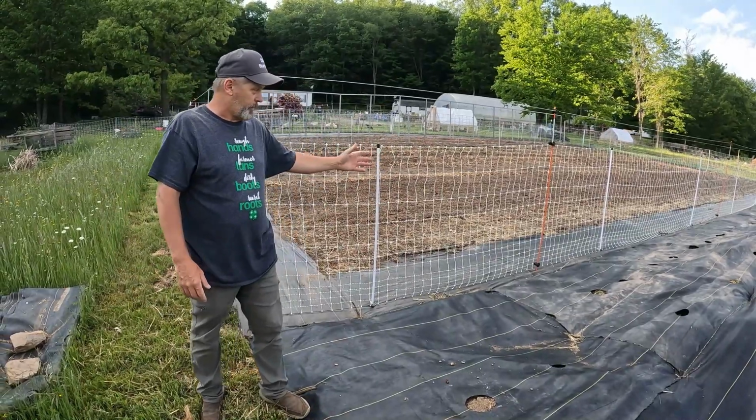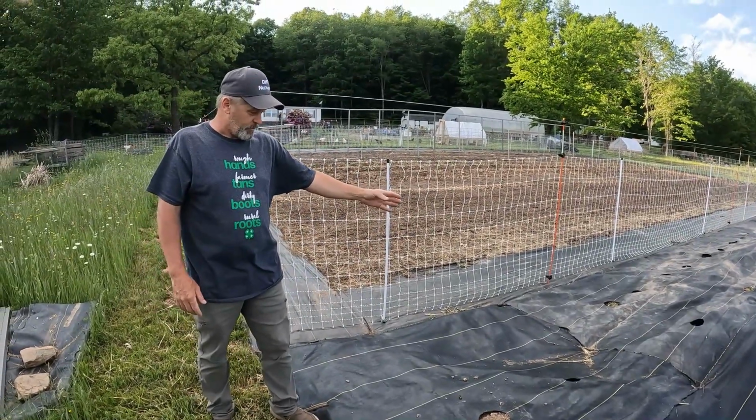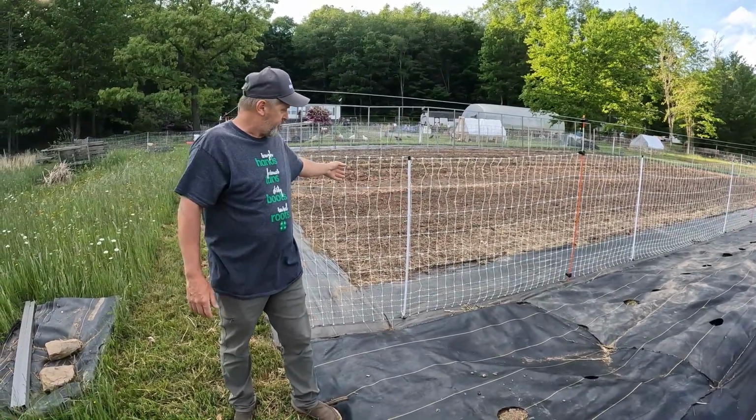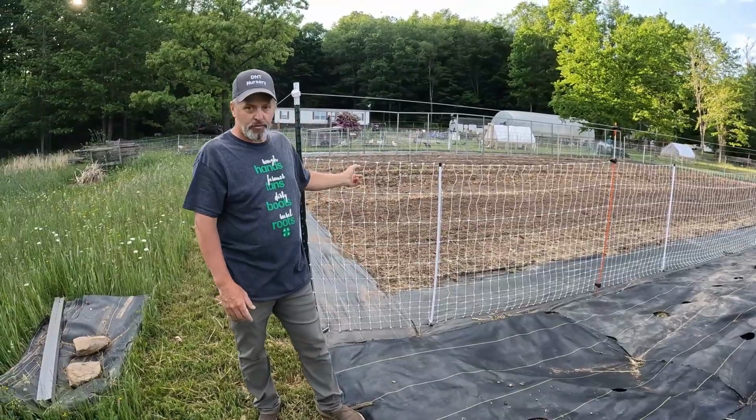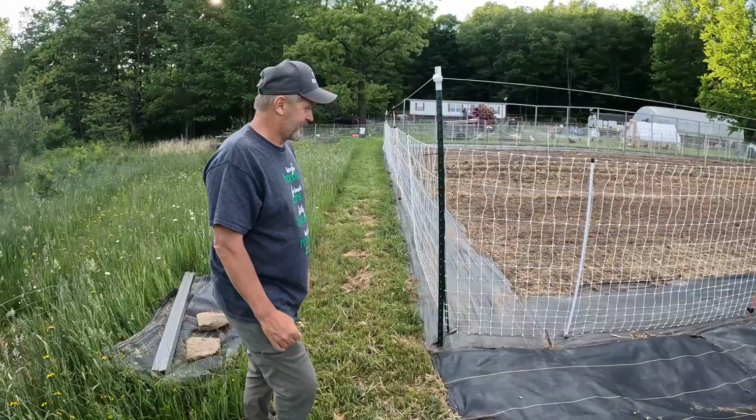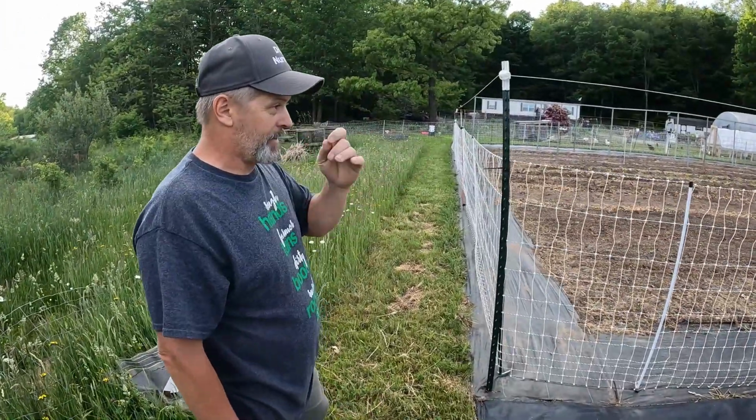But we're not going to put anything in that row that will vine and get into the fence. Don't touch that fence because it's pretty hot. It's on. Yes. The fence, I just put it up the other night too.